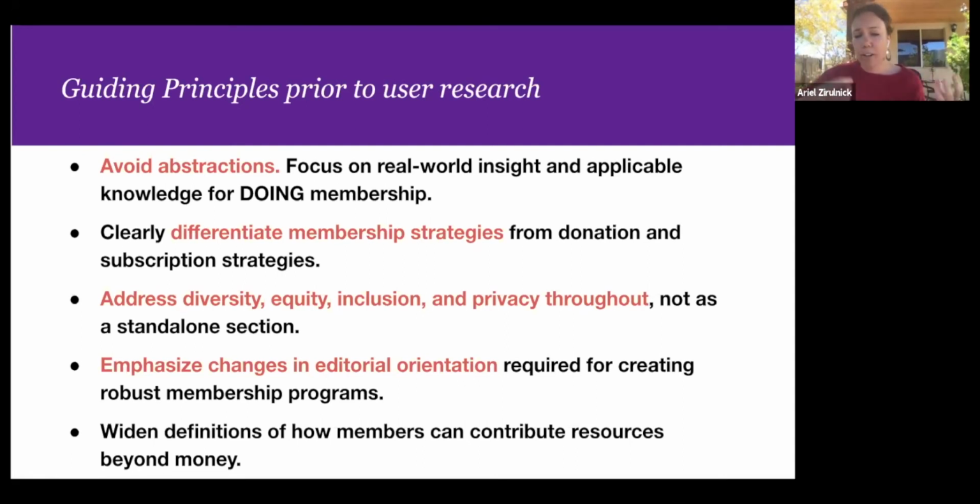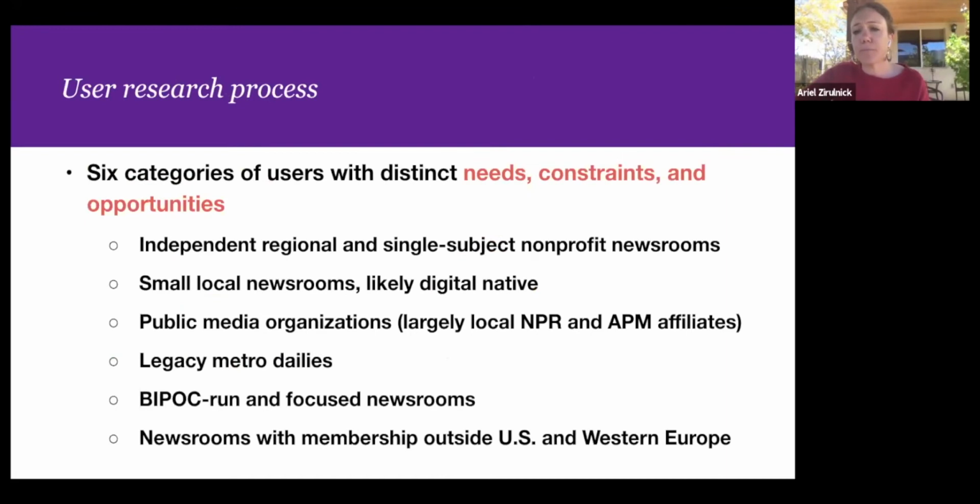And also, we are increasingly encouraging news organizations to understand that these issues are relevant in every step of their organization's development. And so putting it in the guide in the audience research section, in the designing a membership program section, in the product mindset section, helped, we think, to drive home the point that this is something that had to be considered at every stage.